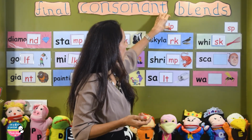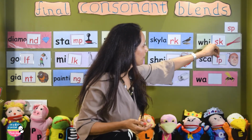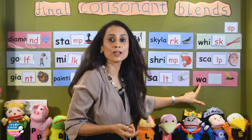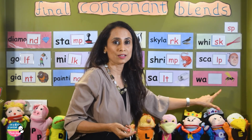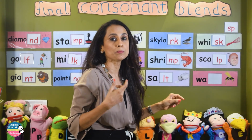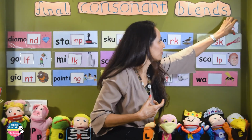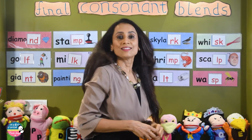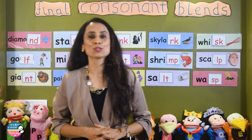Scalp, l and p will make the word scalp. And then the last and the final one is wasp. S and p will complete the word wasp. That was a quick recap of the final consonant blends.